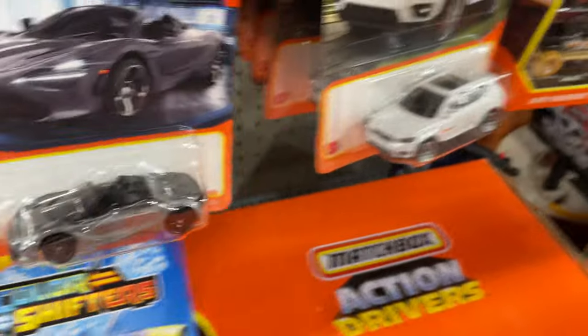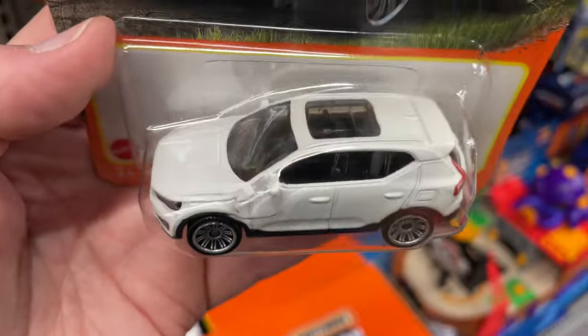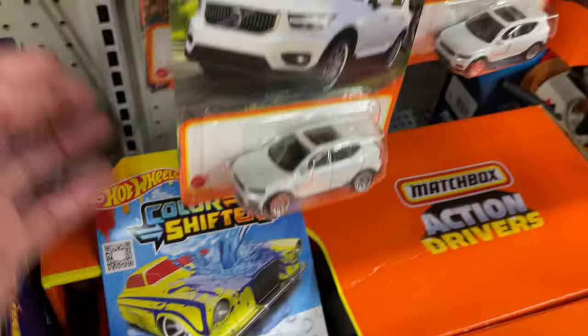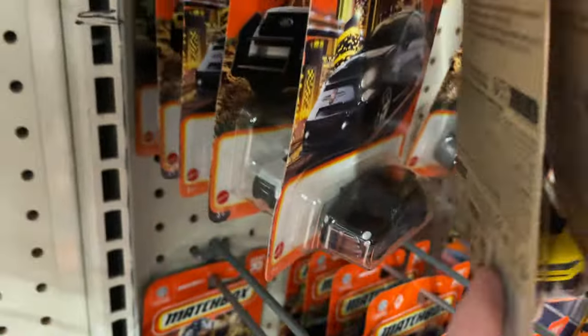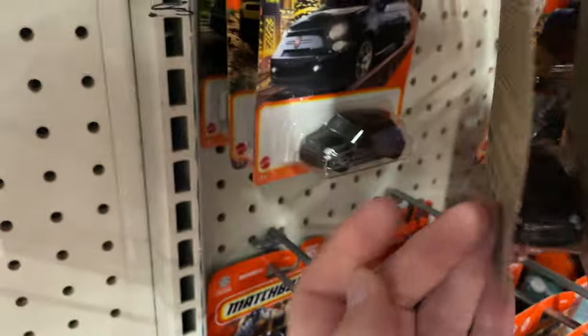The only one I don't remember is this Volvo right here. This Volvo is like throwing me for a loop. I might have it, but for some reason, I don't remember, man. I'm thinking that I have a white one that's not a Volvo, but it is an SUV. I can't remember, so I do have all these. Yeah, got them all, man. Got some beauties here, though, man. Gotta love that with the tow hook in the back.